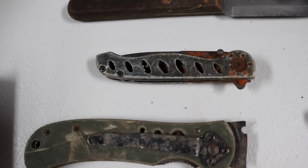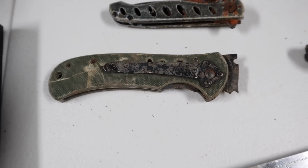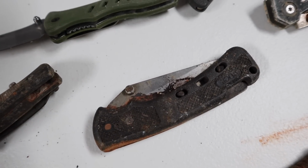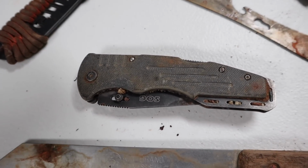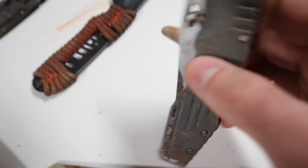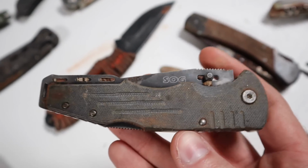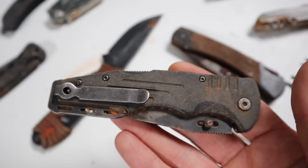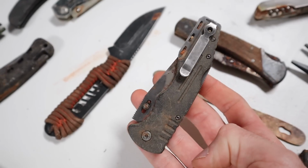I don't even know why I kept this one. It's broken. I found it down in Louisiana. In a farm field. There's a buck knife there. This one's kind of cool. Look at that. Could probably clean it up. That's actually really nice. I'd love to find more like this one.